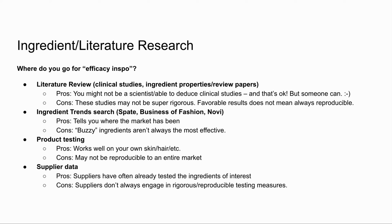And then supplier data, which is an interesting one. The pros for this is that suppliers have often already tested ingredients of interest, but the con, I would say, is huge, and that is that suppliers don't always engage in rigorous and reproducible testing measures. So just because a supplier marketing brochure makes it look very beautiful, remember that supplier marketing is also an industry itself, and that you should make sure that you test the product. My recommendation is that you use a combination of all 4 of these methods to go for efficacy inspiration.